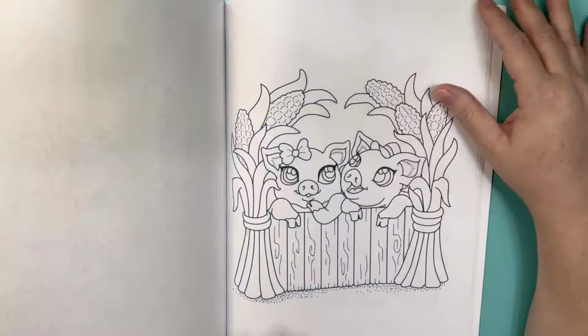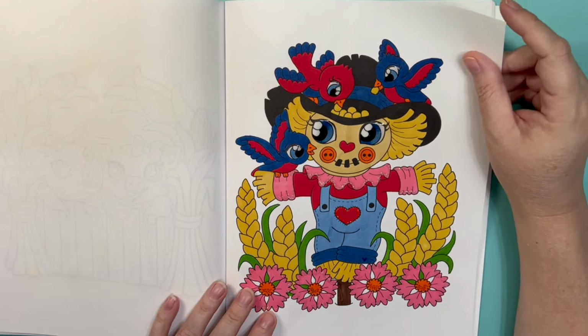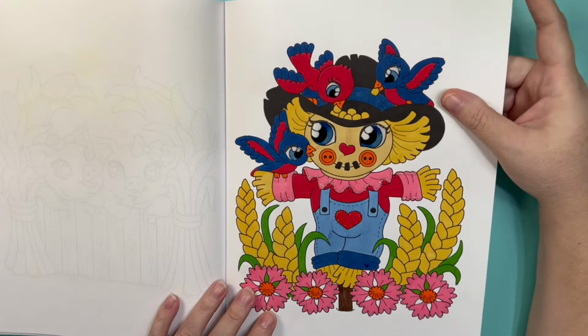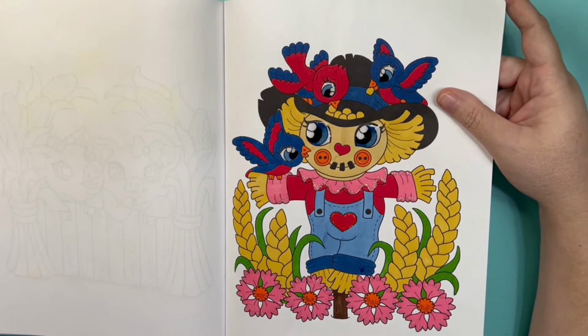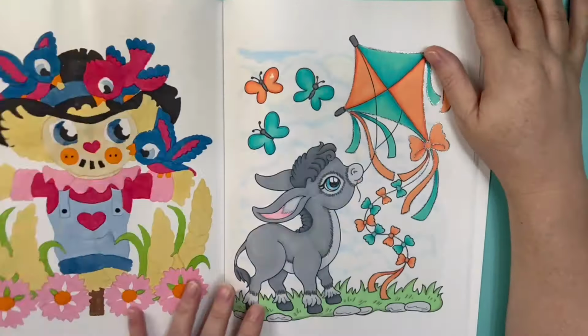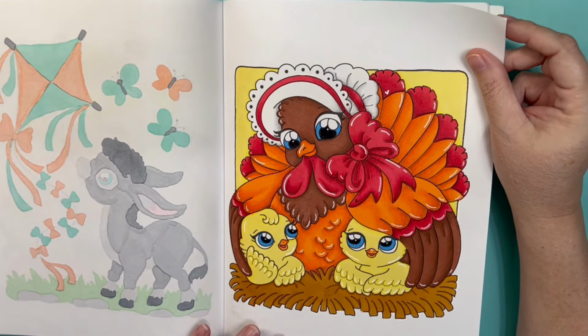It was a set I got at Hobby Lobby. This is one of the first ones I did in this book. I'm learning how to use the alcohol markers. This poor face has a line in the middle of it. I love this one. Mother hen.